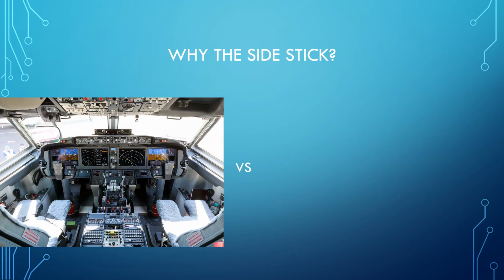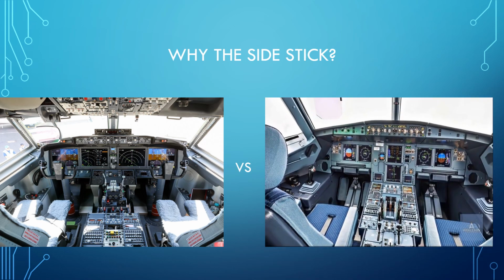First I'm going to talk about why this side stick. Why do they go with the side stick as opposed to this one? Your traditional 737 has a yoke, and that's the Airbus 320. So there's a couple different reasons why Airbus decided to go this way, and I'll get into the advantages here in a second.